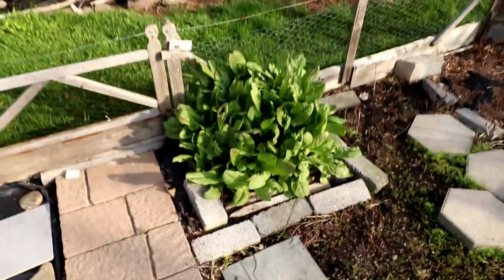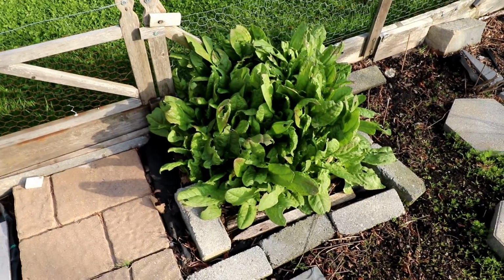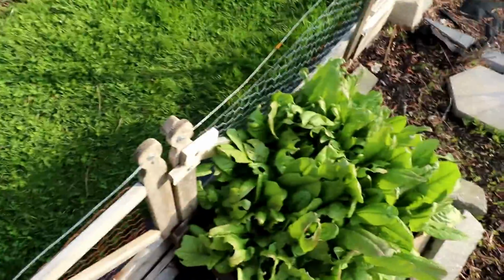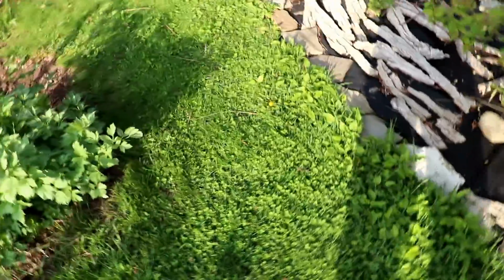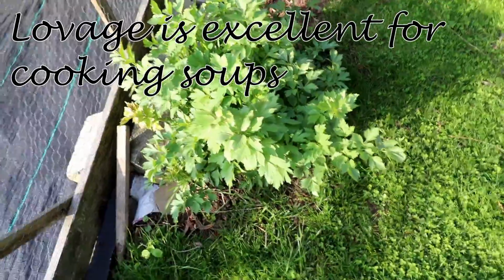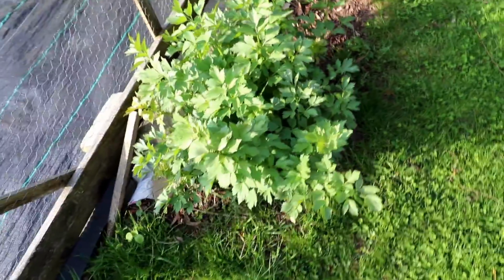And here is my sorrel plant. It's a perennial plant. Grows in the same spot all the time. And here is my lovage plant, I believe that's what it's called. It's fantastic seasoning for soups. We use it all the time.